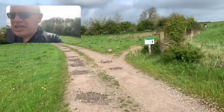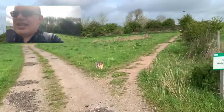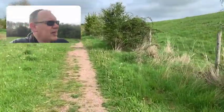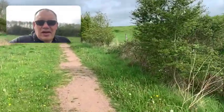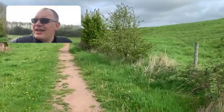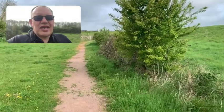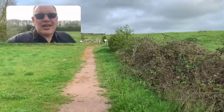I'm just heading around to Dunlin Hide. I've just seen one of the wardens, and he said that there is a ruff round here, and there are some whimbrel. Now, I have got my app on my phone, so if Mr. Ruff does put in an appearance, I will hopefully be able to recognise him or her, and at the very least I'll take some pictures and then I can refer back to them later.